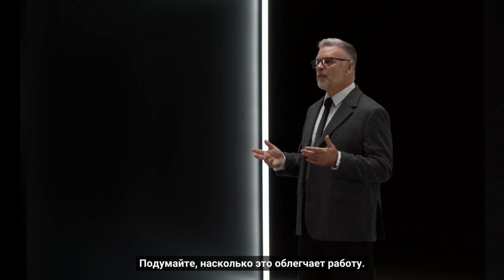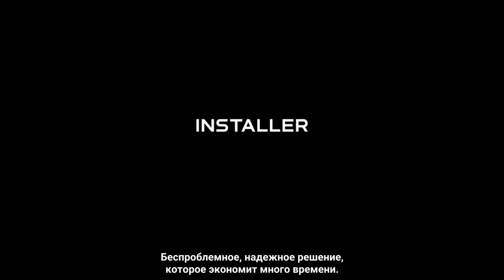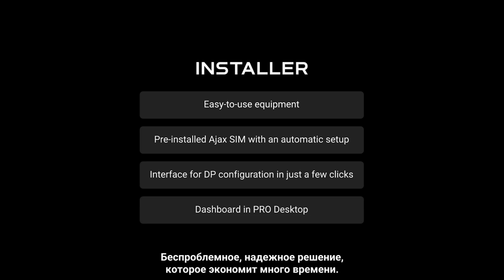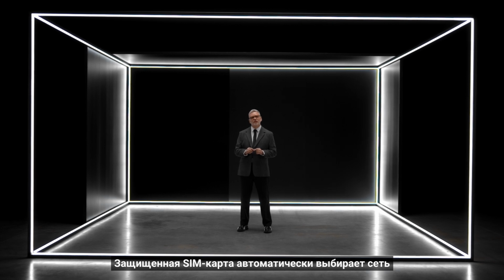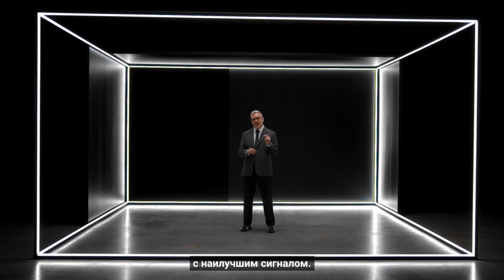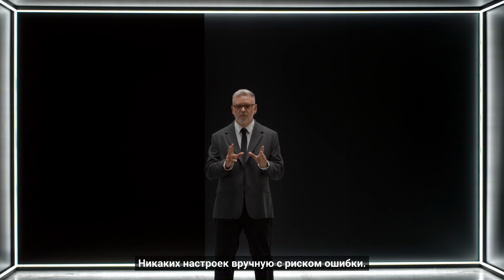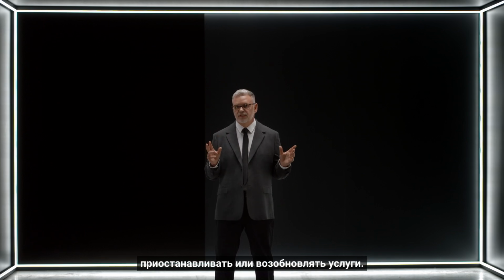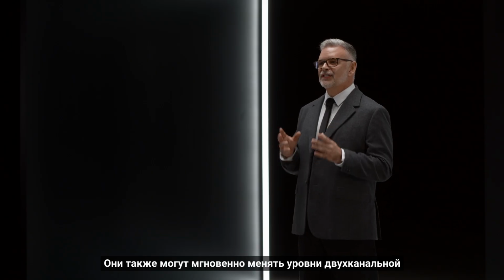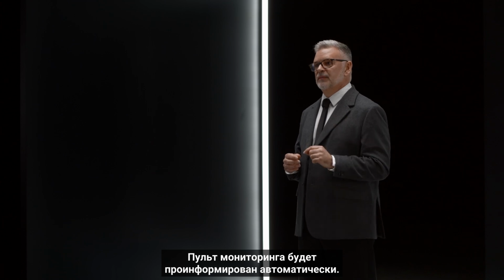Just think about how much easier this makes their job. What does this mean to installers? A fuss-free, reliable solution that saves a lot of time. Our solution works out of the box, a secure SIM that automatically connects to the network with the best possible signal. Just a few steps in the app, no manual setups with risk of errors. Installers can remotely adjust the settings, pause, or resume services. They can instantly shift dual path grades in the app, with ARC updated automatically.